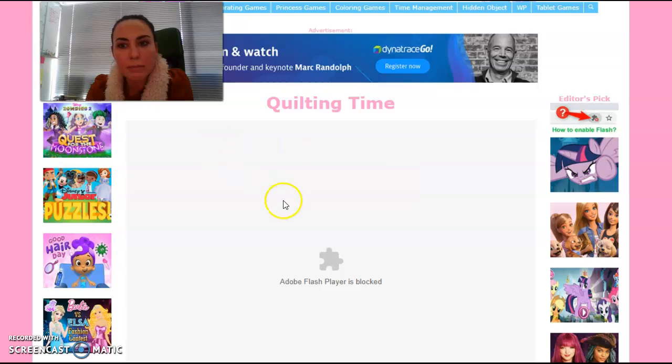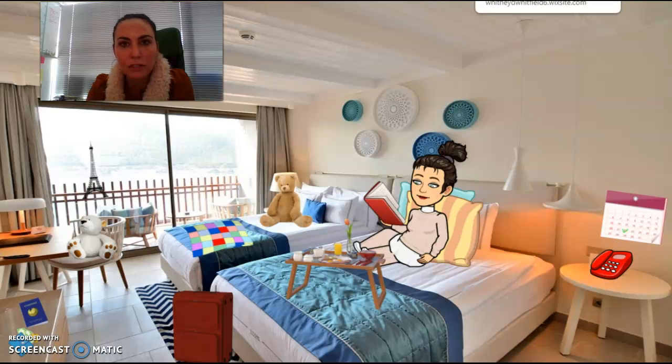If your Flash player isn't blocked on here, it's a really cool quilting game that makes you match patterns and figure out where the blocks and pieces need to go in order to complete the pattern. It's a great kind of mind organization game. It's really cool. So play the quilting game.